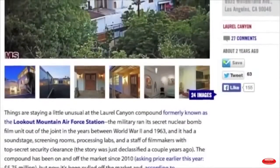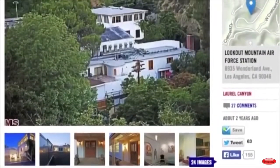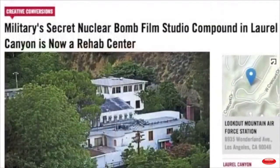Just watch. Atomic filmmakers admit that this footage came out of Lookout Mountain, which employed Hollywood producers and people in the industry to produce all this footage. They admit to it. I mean, they're going to tell you that they went out there and filmed it, but no, they created it. There's no doubt about it. Why else would you need Hollywood people? Just give it some thought.